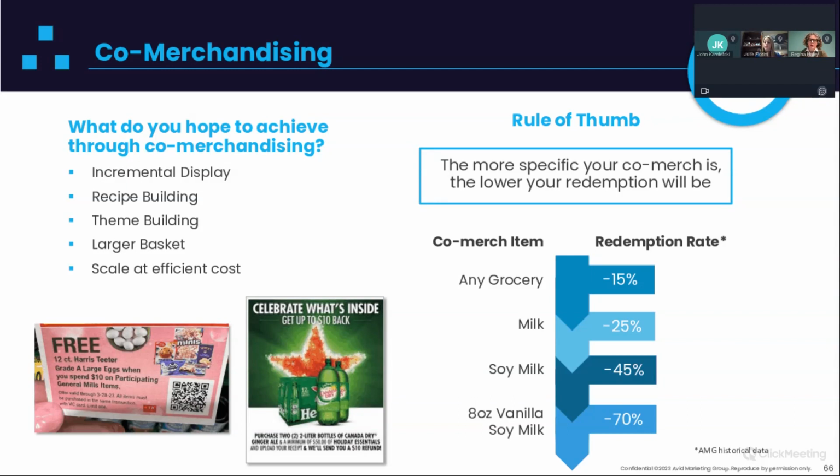It could be that you're looking to drive a larger basket for your retailer, and so the more items you need to purchase, the larger that basket purchase will be. And then finally, it could just be efficiencies of scale, meaning if there's this one program you'd like to participate in that costs $100,000, if you get 3 additional partners, it's only going to cost you $25,000. And that doesn't necessarily mean that the shopper needs to purchase all 4 items. It's that you are all going in together on whatever that particular vehicle has to be.